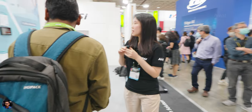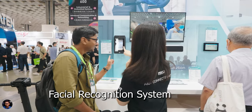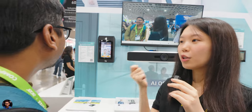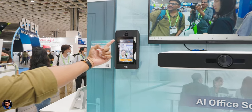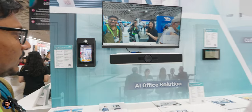For example, this is the facial recognition machine we have. Right now at MSI, we don't use a card to clock in and clock out. We just stand in front and then beep, we are at work. Guys, look at this, it's even recognizing me as a visitor.